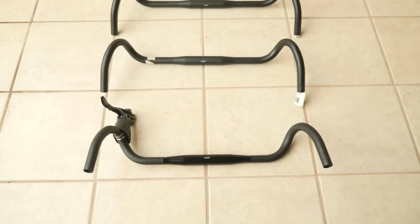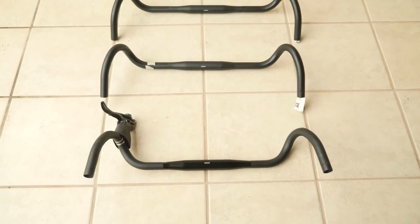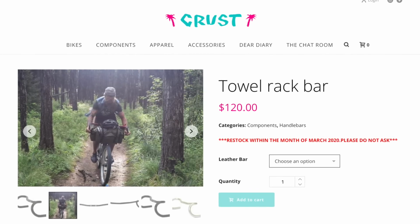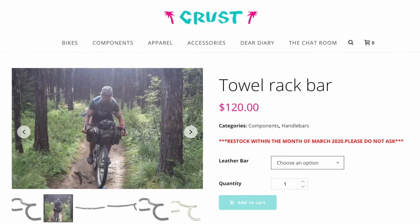So one of the most interesting trends in the last couple of years has been that of the wider gravel handlebar. I think it's fairly new, and a lot of people still haven't wrapped their heads around how it changes fit and reach and all that stuff.